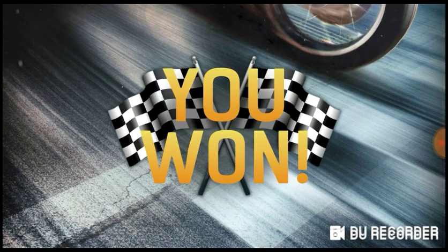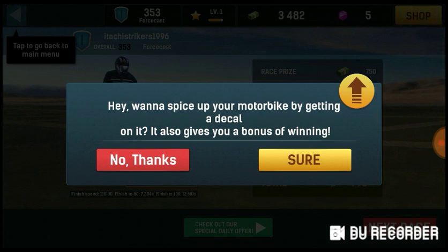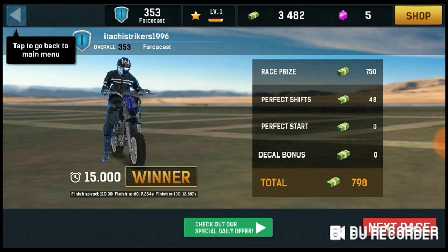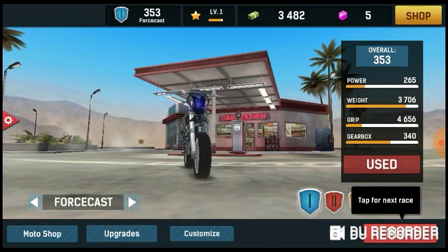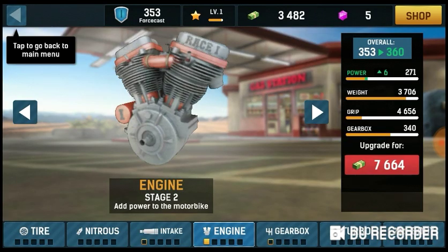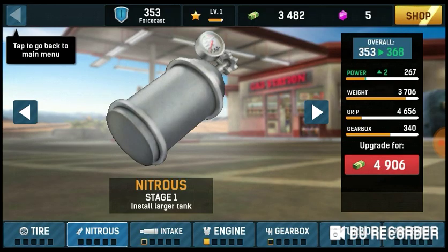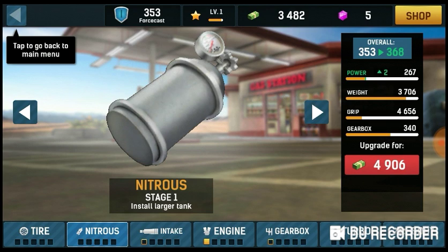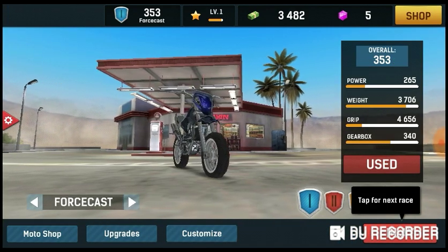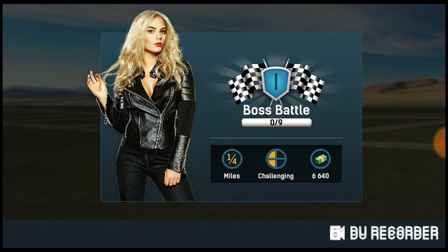Now you can add nitrous to the bikes through your customization. I'm not going to put a decal on it, so I'm going to say no thanks and go back. Nitrous. No thanks. Alright, well, I can't do anything right now. Let's do a couple more races and put on nitrous. Probably gonna get my butt beat, but oh well.